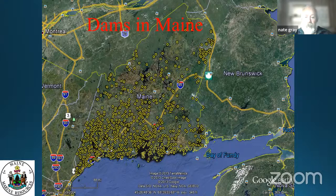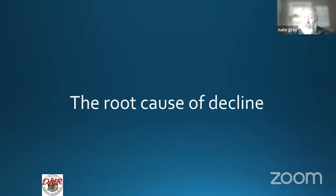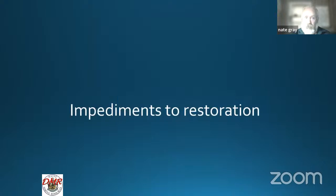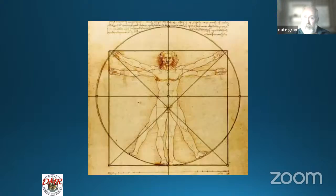Okay. We'll get to the root cause of the declines of these fish. We've already covered it. That's us. Root cause of restoration. That's us too. Impediments to restoration. Guess what? That's us. Typically speaking, we're our own best friend and our own worst enemy, all in the same breath. But restoration is totally doable and it's totally worthwhile in the big picture, particularly for a diverse and healthy ecosystem, which we all live in. By the way, did I tell you these fish taste really good, especially if you can them, because they're bony, but canning gets rid of all the bones.